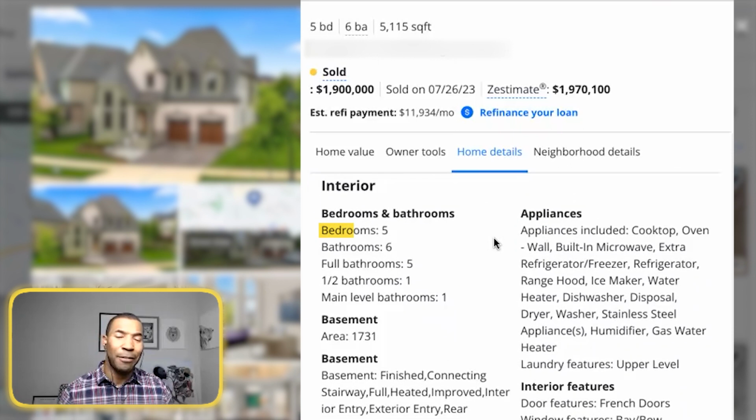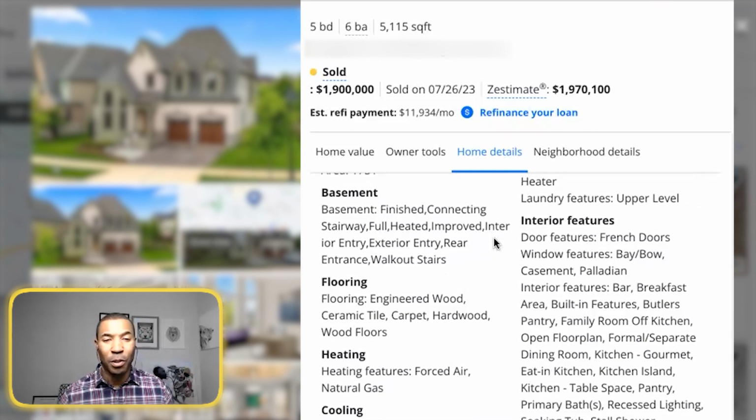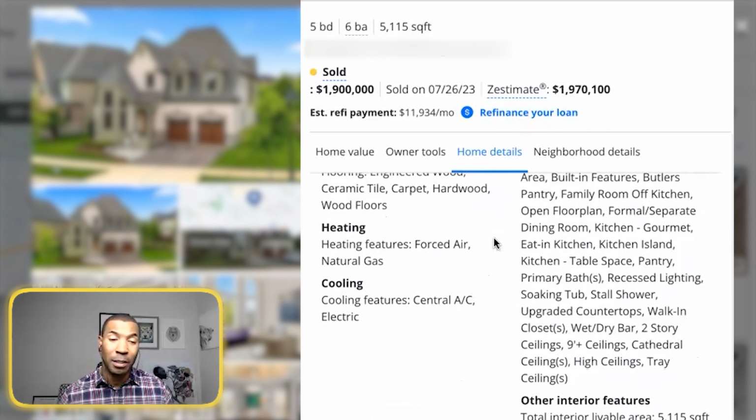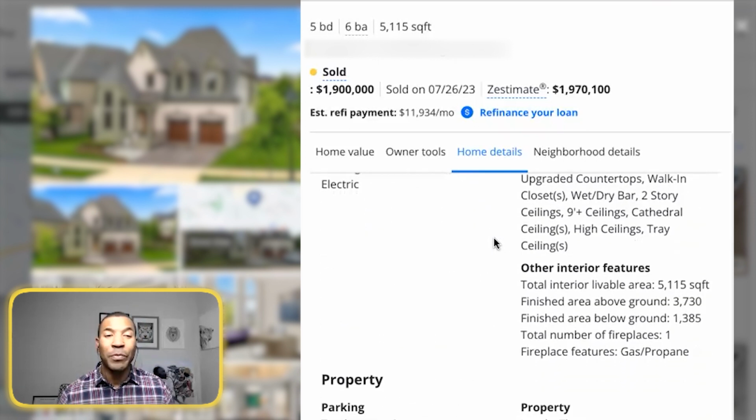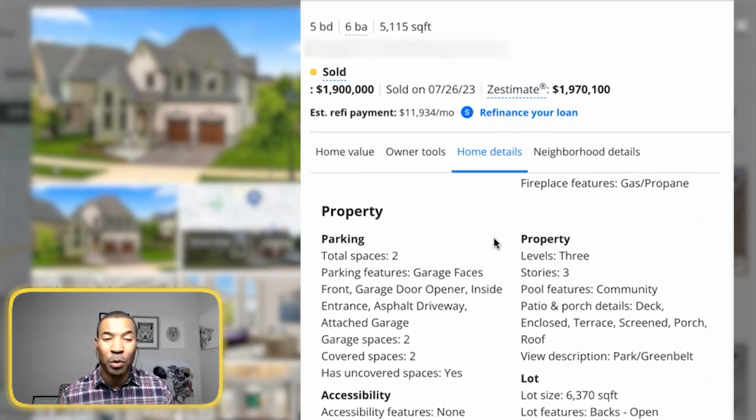It's got everything. It's got five bedrooms, five full bathrooms, one and a half bathroom. Stuff everywhere. Everything you can think of. French doors, Palladian interior. I mean, it's a sexy house. Here's the wild thing. It's only 5,000 square feet. Okay, it's three levels, but it's only 5,000 square feet.